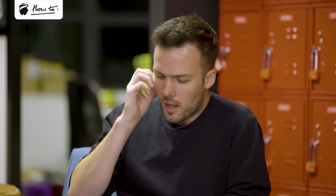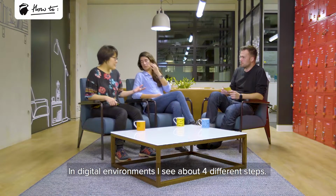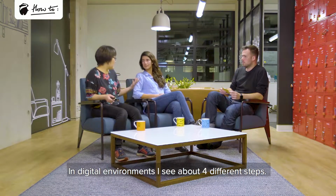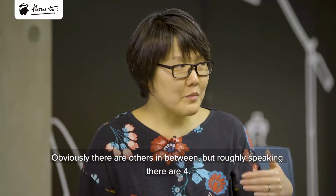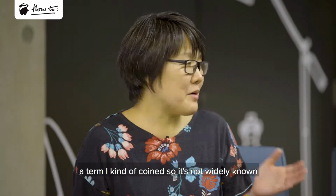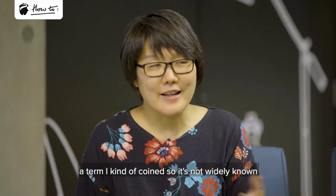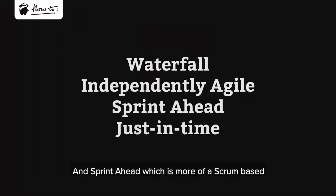Cool. So what methods are there to deliver? How has that changed over time? So in the digital environment, and we're talking about UX and design, I see about 4 different steps, and obviously there are loads of others in between, but roughly speaking, 4. So you have waterfall, everybody's favorite, and independently agile, a term I kind of coined, so it's not widely known, but I see that as a middle step. And sprint ahead, which is more Scrum-based agile style, and then just in time, which is where we ended up. So let me explain each of those, starting with waterfall.